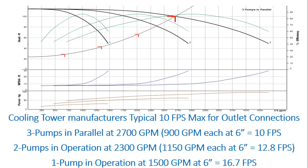So if here we are operating with three pumps on, there's your 2,700. With just two pumps on, you've got maybe 2,300 GPM. With one pump on, 1,500 GPM. So with just one pump on out of the three, you're still pumping 1,500 gallons per minute. This is common. Now what happens when you overhead?